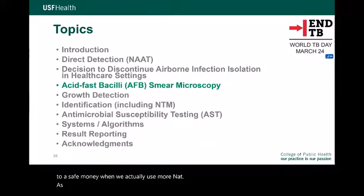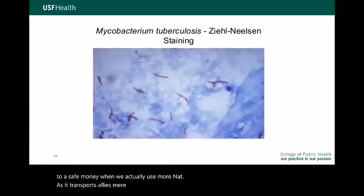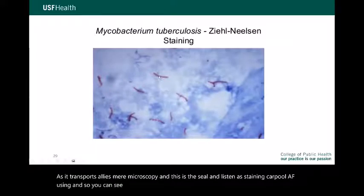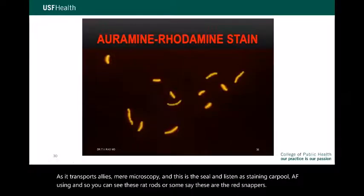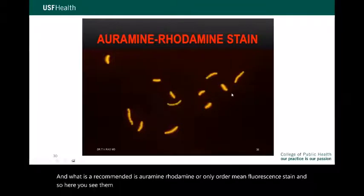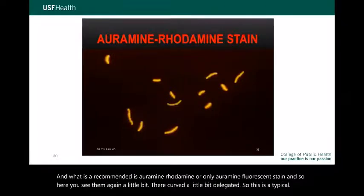Acid-fast bacilli smear microscopy. This is the Ziehl-Neelsen staining with carbol fuchsin, and you can see these red rods, or some say these are the red snappers. What is recommended is auramine-rhodamine, or only auramine fluorescence stain. And here you see them again a little bit curved, a little bit elongated. So this is a typical TB.